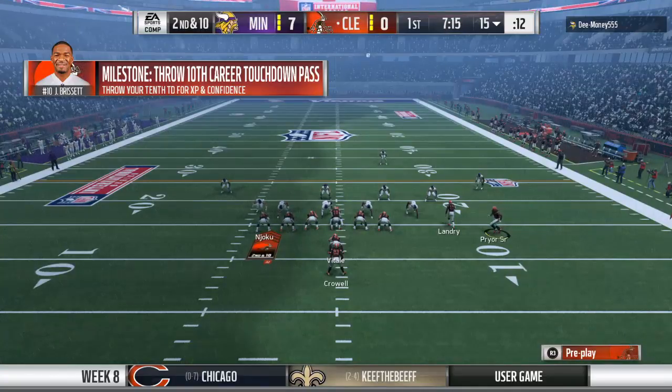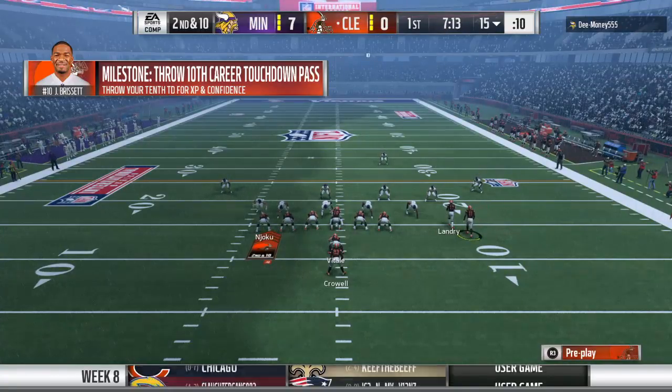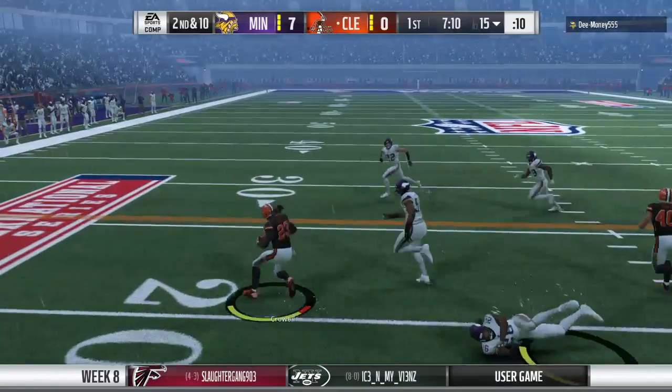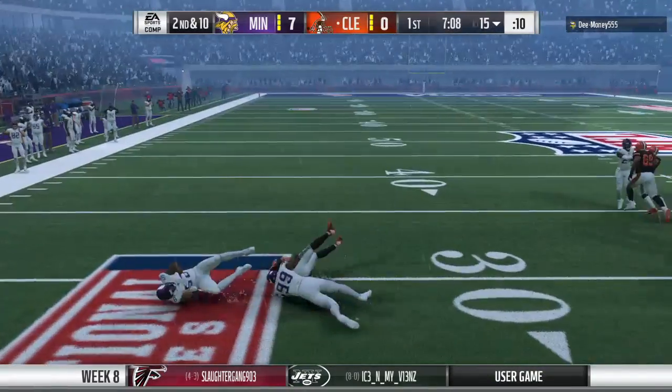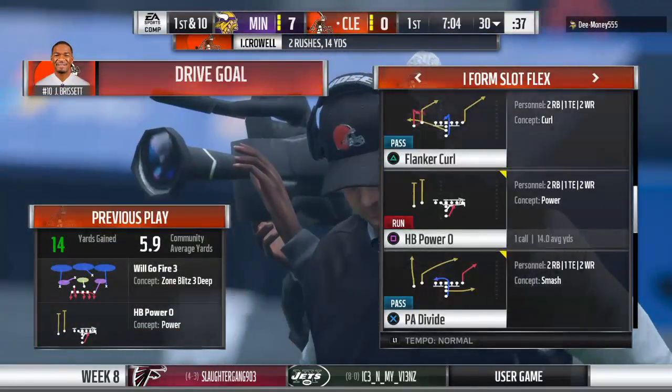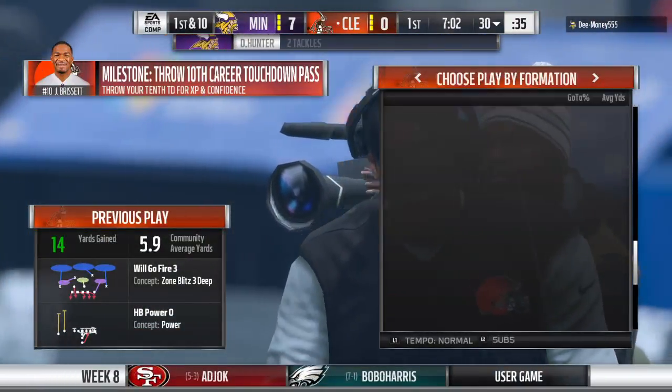The wide receiver moving to a new spot. They'll run it again with Crowell. And shoves him off at the 20. And he'll get this up to the 30-yard line. 14 yards, and it's a Cleveland first down.